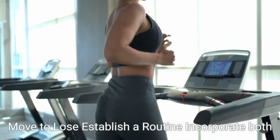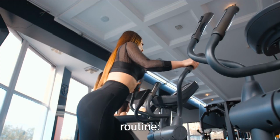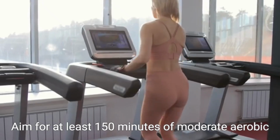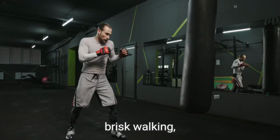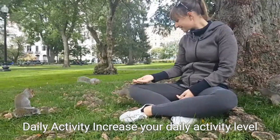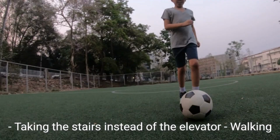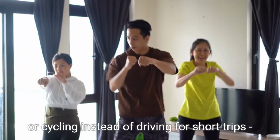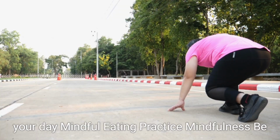Exercise: move to lose. Establish a routine. Incorporate both cardio and strength training exercises into your routine. Cardio workouts: aim for at least 150 minutes of moderate aerobic activity weekly, e.g., brisk walking, running, cycling. Daily activity: increase your daily activity level by incorporating simple changes such as taking the stairs instead of the elevator, walking or cycling instead of driving for short trips, incorporating short bursts of activity throughout your day.